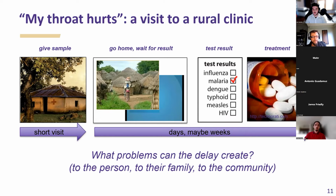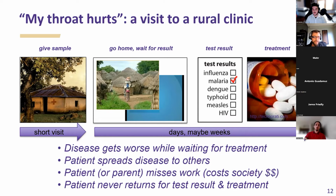A few of the things that are pretty key are obviously that the person who is sick could get worse. Their condition could continue to progress, so the person's health is at risk. We know, of course, from COVID and other infectious diseases that they could spread it to other people, to their family or their community members. If we haven't intervened to isolate that person, to change their behavior, then disease transmission could occur.